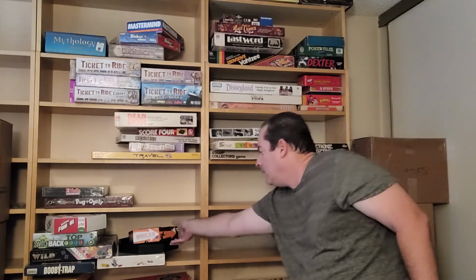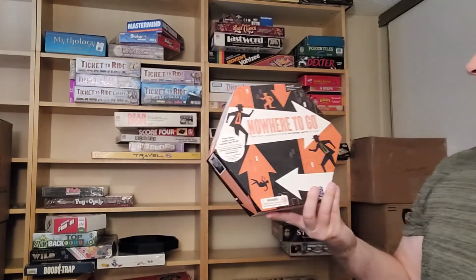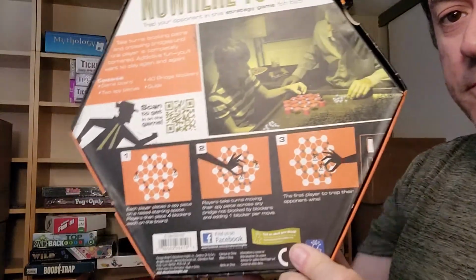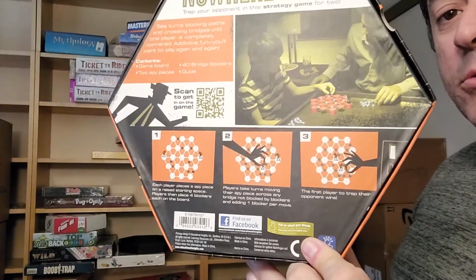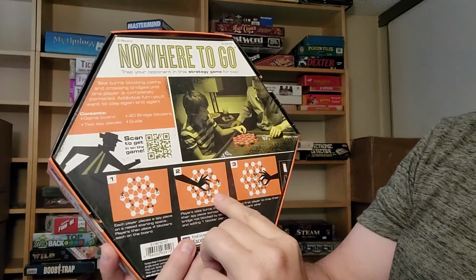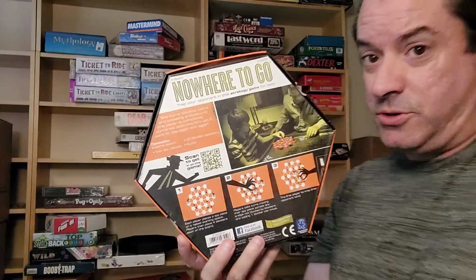Here is Nowhere to Go. You trap your opponent in this strategy game for 2. In this game, you're going around different spaces on the board, and what you're pretty much trying to do is trap your opponent. Every time you land in a spot, you put a little blockade in one of these walkways. Eventually, you're going to trap your opponent in there, but be careful because you can trap yourself.